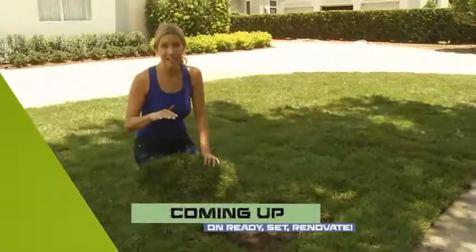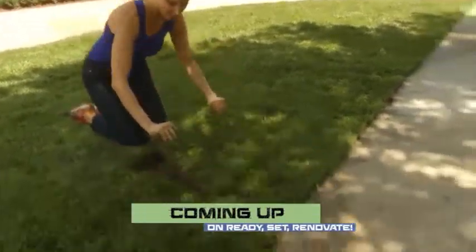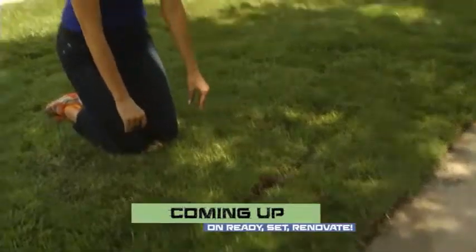So all the demo's done, the dirt is leveled, and it's time for the sod. Coming up, we're going to show you an amazing new drought-resistant variety that's going to look great.